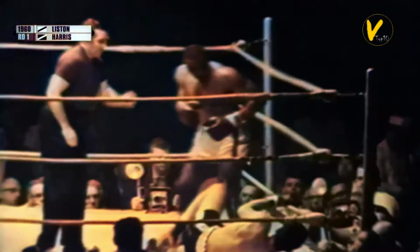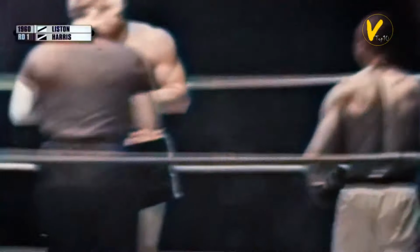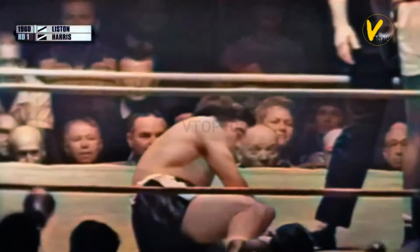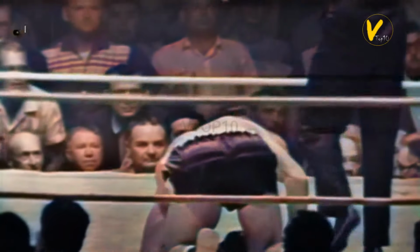Liston goes after Harris and lands a beautiful overhand right, which floors Roy for the second time. Roy goes down again from what appears to be a slip. Liston moves in with a devastating right to the head, which floors Harris for the fourth time. While Roy is on the canvas, the referee moves in and calls a halt to the fight. Giant-hearted Roy Harris didn't have enough weapons for Sonny Liston.